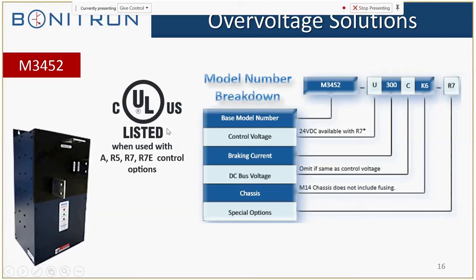As I was stating before, you will see on all of our websites or our materials, the CUL or UL listed. Everything in bold lettering on our materials will verify that those specific model numbers are UL.